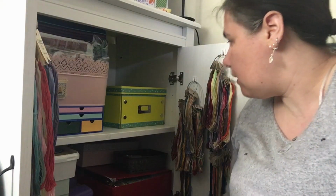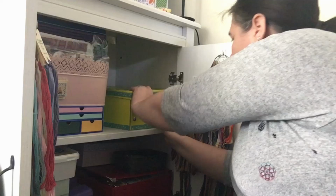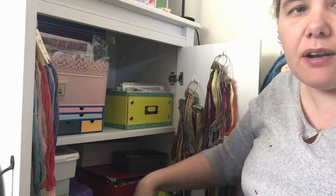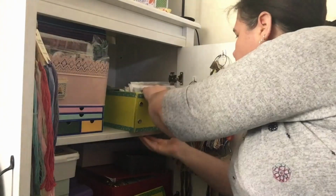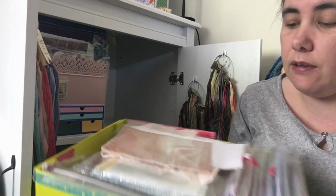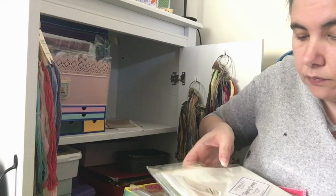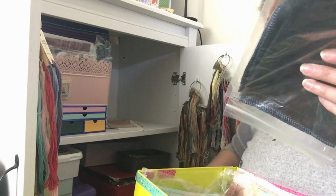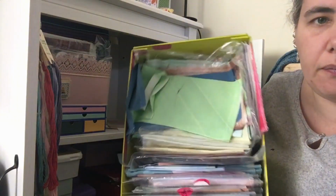Oh, let's leave those two bags out. I think we're going to get that out. A lot of things end up having to come out like this. This is my fabric box. So this is one of my fabric boxes. This is the linen box, and it's going to be crinkly because most of them are in biodegradable packaging. So we're just going to take that bit out. So there we go. This is my box of linen.